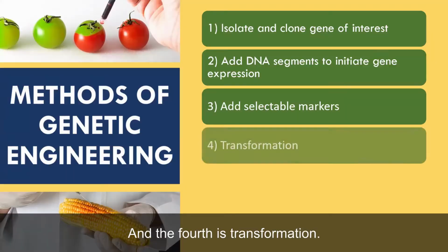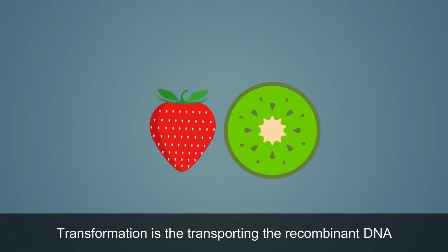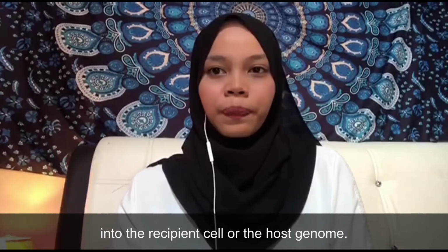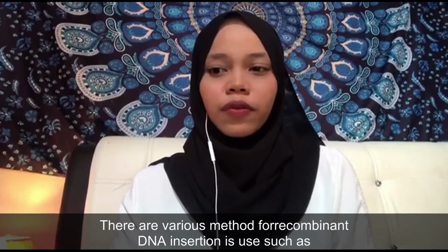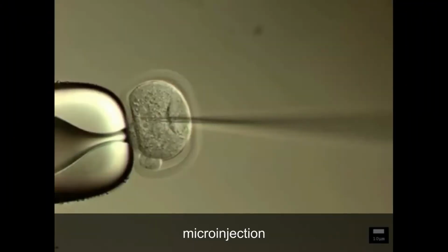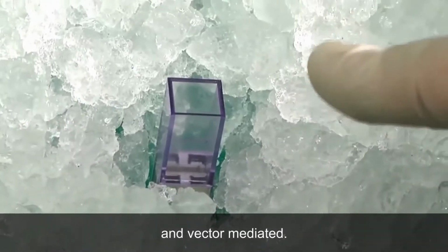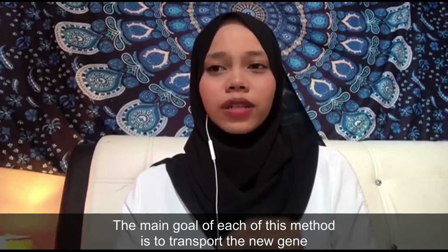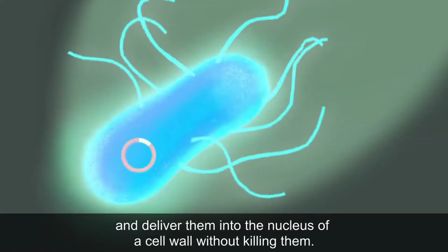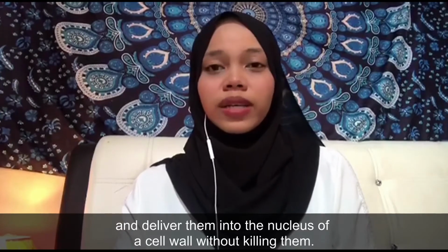Okay, the fourth is transformation. Transformation is transporting the recombinant DNA into the recipient cell or the host genome. There are various methods used for recombinant DNA insertion such as microinjection, electroporation, biolistic, and vector-mediated. The main goal of each of these methods is to transport the new genes and deliver them into the nucleus of a cell without killing them.